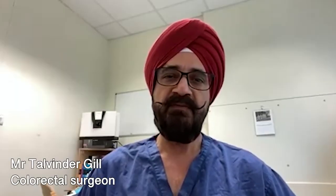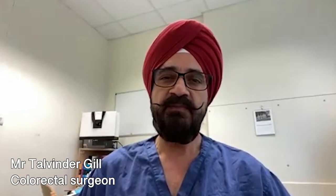So this operation is a major operation and is done to avoid a permanent stoma. So it's a quality of life surgery. So the patient should be younger and fit to have major surgery, and it is done for those who had colon and rectum removed, and most of this type of surgery is done for patients with ulcerative colitis who had colectomy and rectum removed.